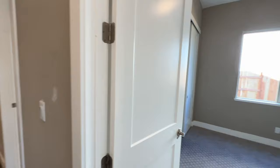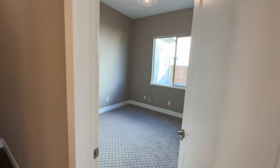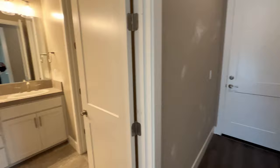So this is the other side of the home, and you're going to have the remainder of the rooms. Here's one. You have your laundry room. Your restroom.